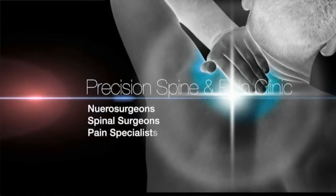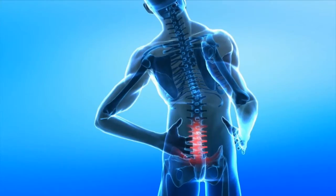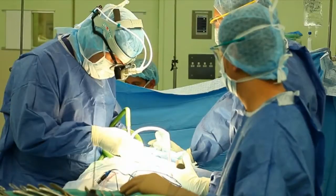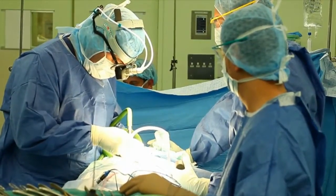At Precision Spine and Pain Clinic, our team includes neurosurgeons, spinal surgeons and pain specialists, amongst others. We have a great deal of experience and expertise in the assessment and treatment of failed back surgery syndrome. If you've had previous spinal surgery and still suffer significant pain, you shouldn't suffer in silence.